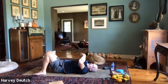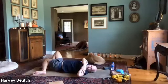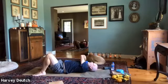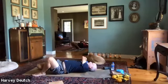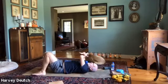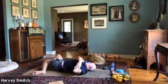Inhale to center, exhale, roll. Inhale to center, add the head to it. Now head follows knees while elbows go in the opposite direction. Inhale everything back to center. Exhale, head follows knees while elbows go opposite.